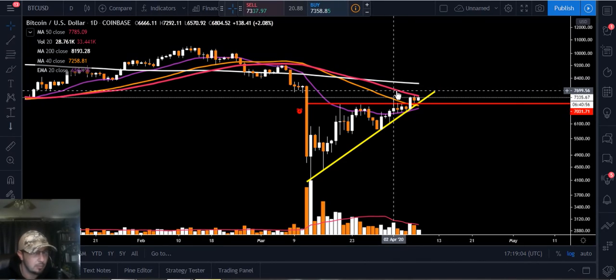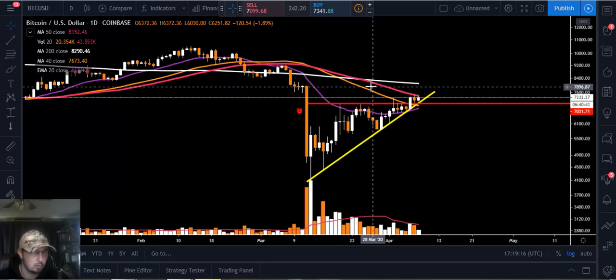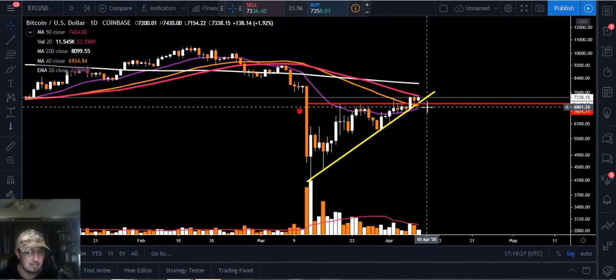So we're going to have to see if we get that next upside break and see if we could test the 200-day moving average, which is going to be at $8,099. So both of those areas we really need to get up above because we've had that death cross take place. So now it's important for us to get up and through that so we don't have to deal with that anymore.